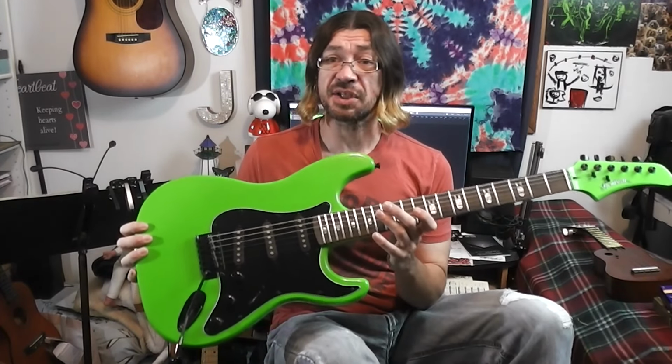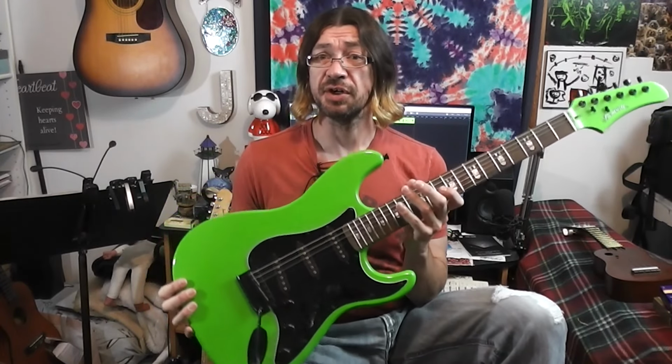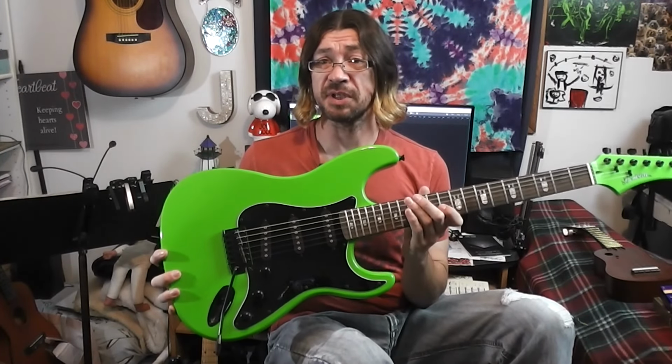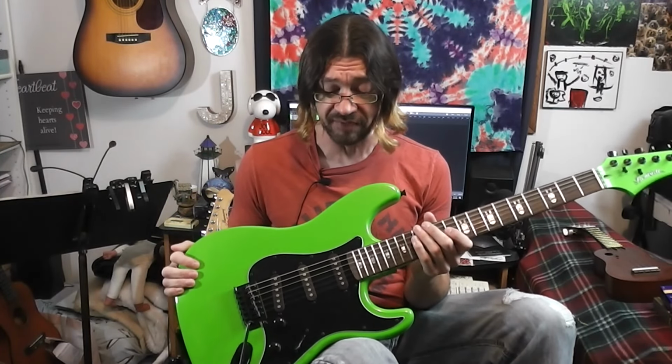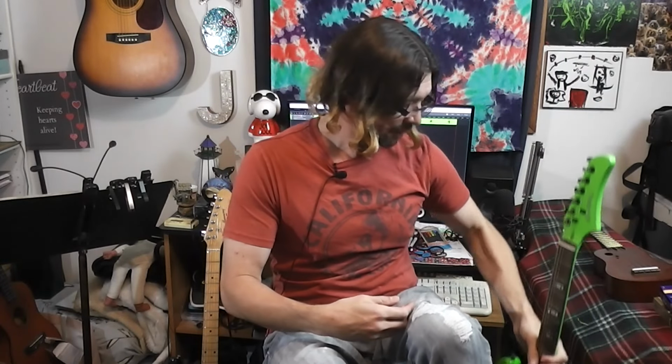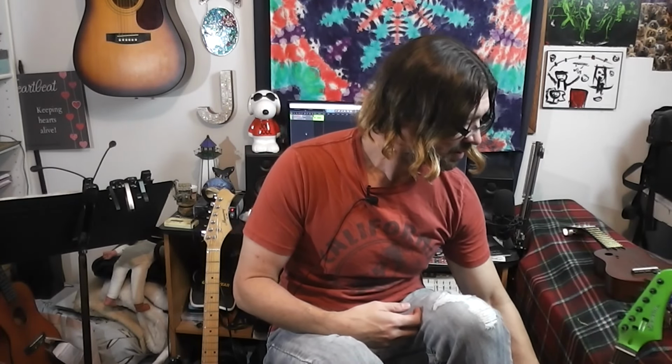So that's definitely up there. That's one to consider if you want to buy a Strat. As far as the pickups go, this is the best one I have. This is my favorite. And as far as looks, I think it looks cool. It looks like a Strat, but it's green. I like green. So that's definitely a cool guitar.